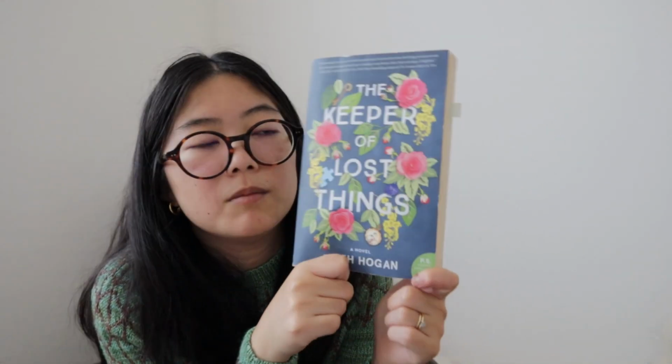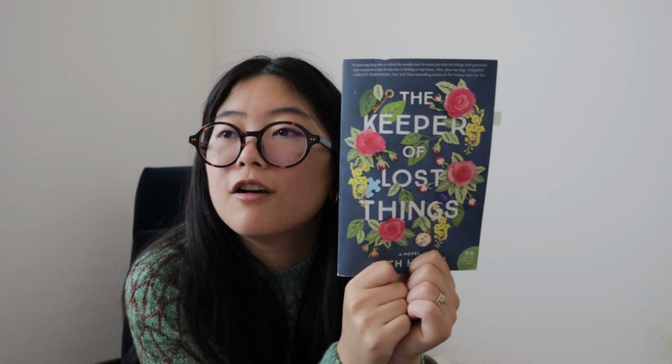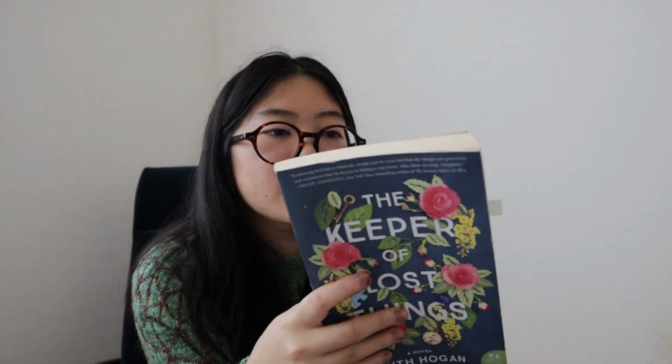This is called A Keeper of Lost Things, and it's a really sweet literary fiction, very gentle, kind of sad, but not too sad. More sad in a celebration of life type of way versus a funeral type of way, you know what I mean? So yeah, just reading this through. I'm not even halfway yet, but so far it's been really good.